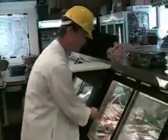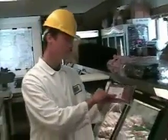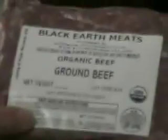All of our products have a lot code on them that tells us exactly what day this was processed, and we can get this package of ground beef down to the exact animal and the exact farmer that it came from. We know everything about the meat that this package came from.